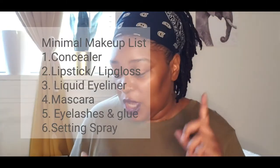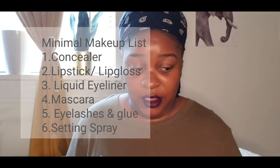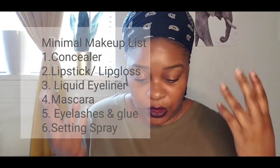So for this trip in particular, for Puerto Rico, I'm limiting it to concealer, lipstick, lip gloss, eyeliner, and probably some, what do you call it, setting spray. Okay, that's it. That's what I landed on. So for you, you have to decide what you're gonna land on, because I think in particular for me, I'm going to a tropical climate and it's going to be humid, and in my mind I'm thinking, Janae, your makeup is probably gonna slide off your face anyway, so why waste good product that you done spent good money on if it's just gonna slide off your face? There's no need to waste good product.